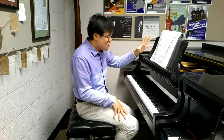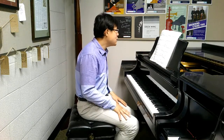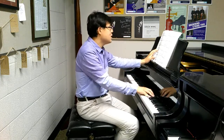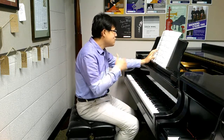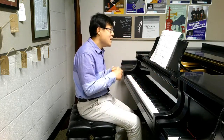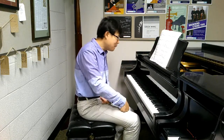With these different key changes, this very chromatic writing, he finally reached this section of B flat 7, C 7, and here he even involved a Neapolitan 6. And then finally, we went back to the original theme, or the very beginning.